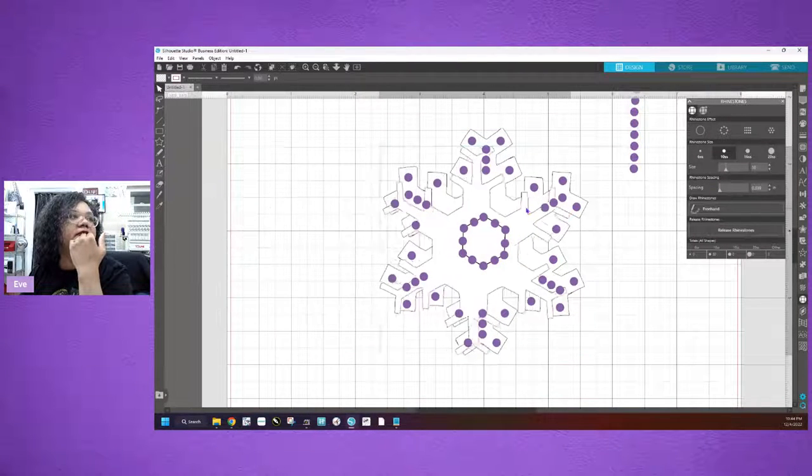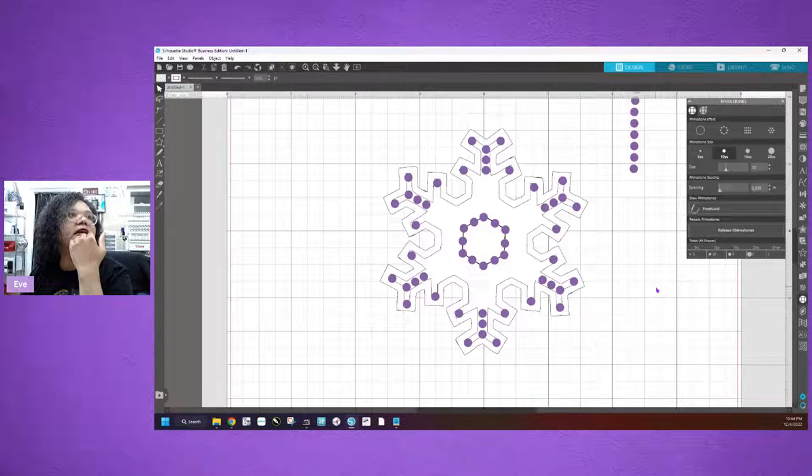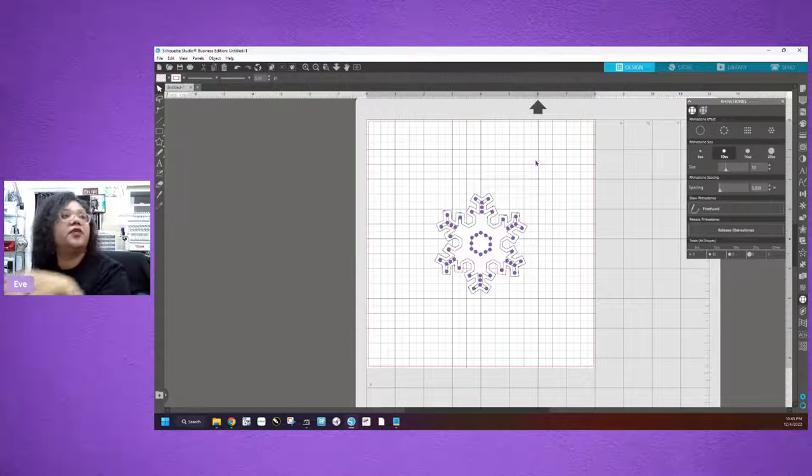So you see how this lines up and how it all comes together, right? So that's how I made it work. So that looks fantastic, okay? In my little humble first time making this thing opinion.